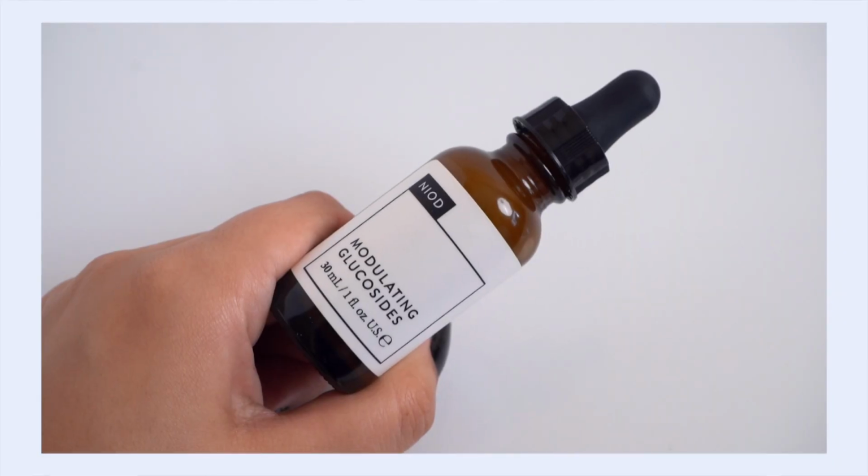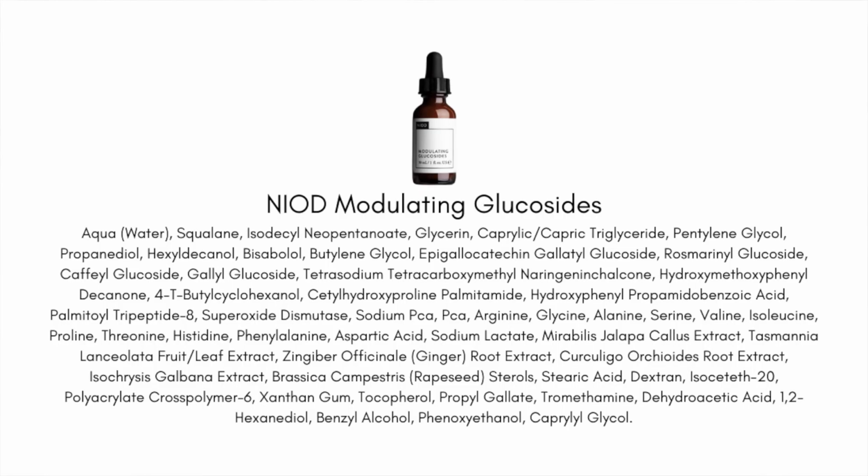Next up is the NIOD Modulating Glucosides Serum. Now, speaking of irritation relief, this is that serum. This is the serum that relieves irritation, itchiness, redness, stinging on the skin immediately. This works really fast. It's very surprising. Now, just in the vein of all the other NIOD products, this has a confusing name and an extremely long ingredients list.